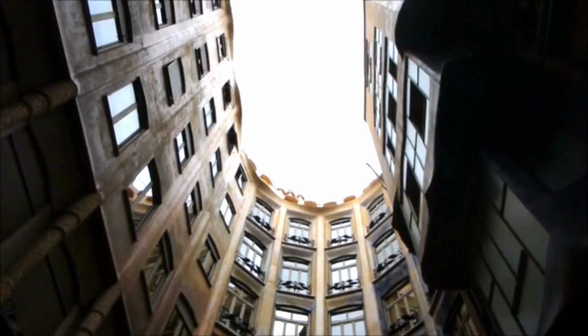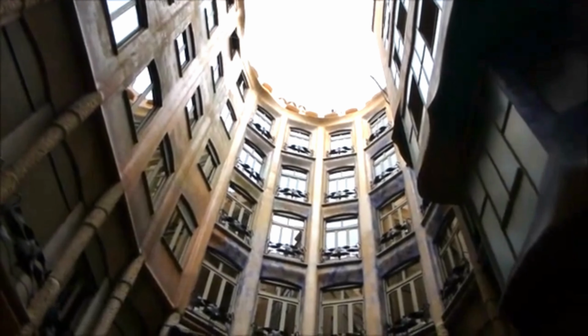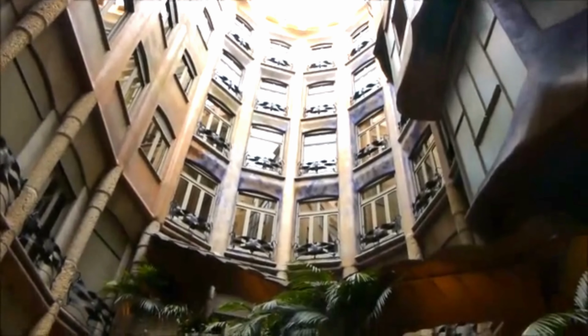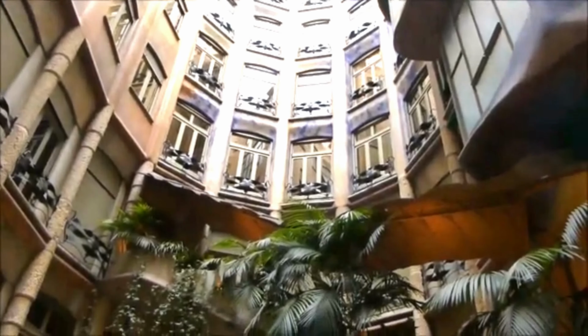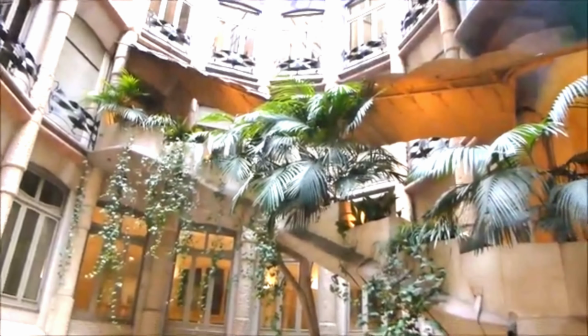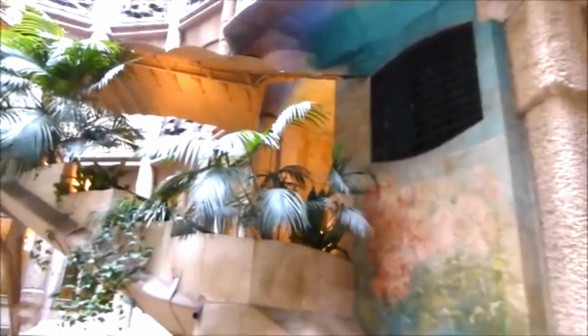Casa Milà is also affectionately known as La Pedrera, which translates to the stone quarry because the building resembles an open quarry. Built between 1906 and 1912, this flamboyant avant-garde dwelling looks more like a sculpture than a functional building. Every line of the natural stone facade is curved, with rounded windows and metal balcony railings twining around in plant-like shapes.